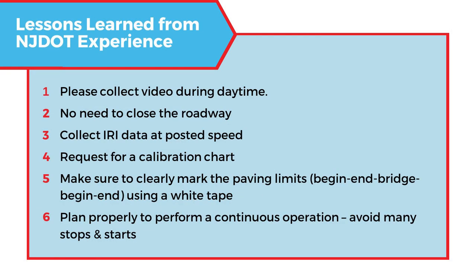Some lessons that the DOT has learned from keeping track of our roadways is collect video during the daytime. You do not need to close the roadways. You can collect IRI at posted speeds. The vehicles need a minimum of 16 miles per hour and they can go anywhere up to highway speeds. Up to 65 miles per hour is no problem to collect IRI. Always request calibration charts for the equipment that the contractor is using. Make sure to clearly mark the paving limits from beginning to end with a white tape. And as a part of our IRI requirements, the independent testing agency should be using a retroreflective tape that will let the vehicle know where IRI starts and stops. So you should always see a tape out there delineating where the project starts and stops, any limits.